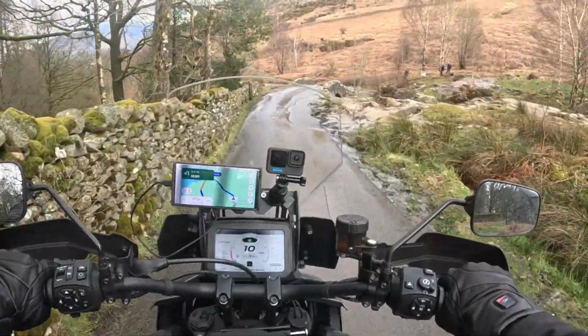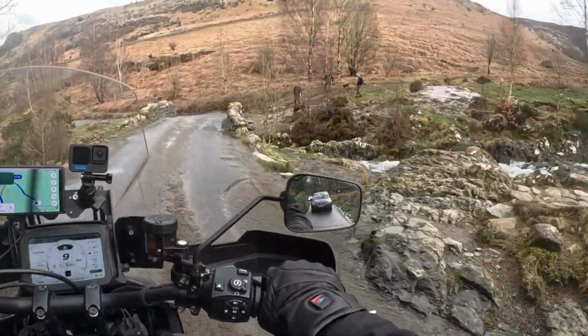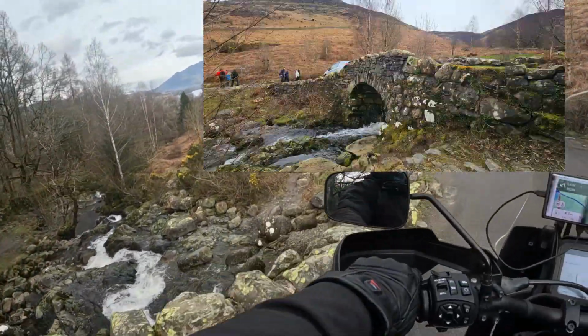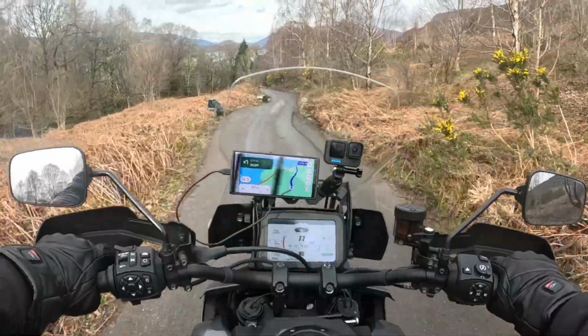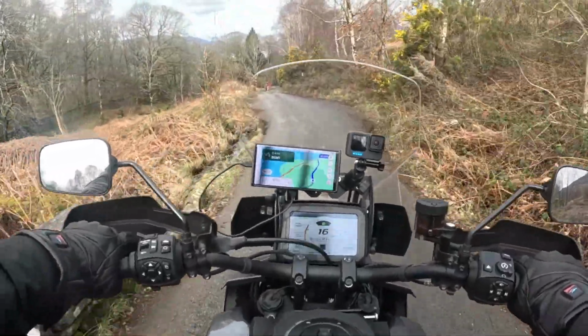Yeah, there's a car behind me anyway. Look at this little old bridge here. I'm not going to be able to stop, am I? Look at that. Okay, 11 miles to the next stop.